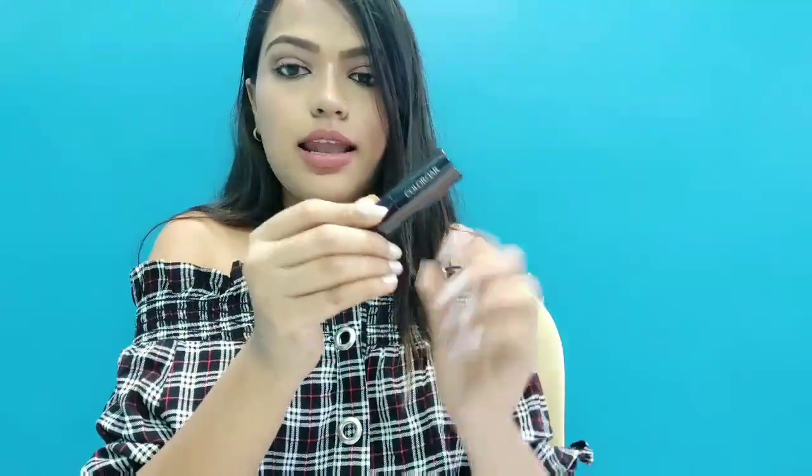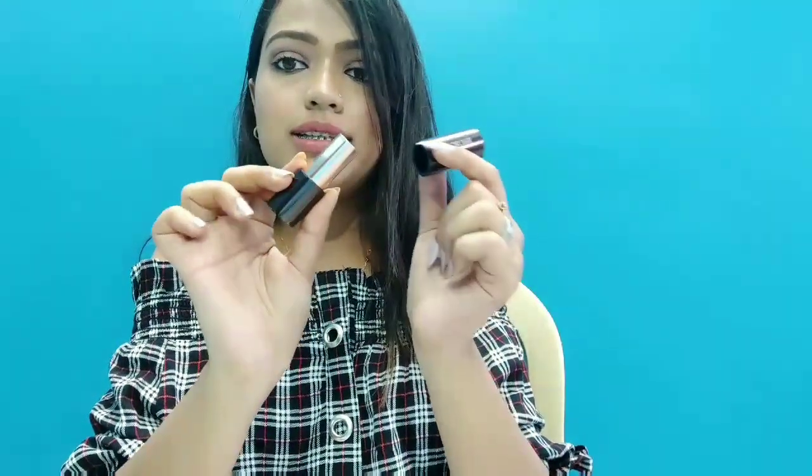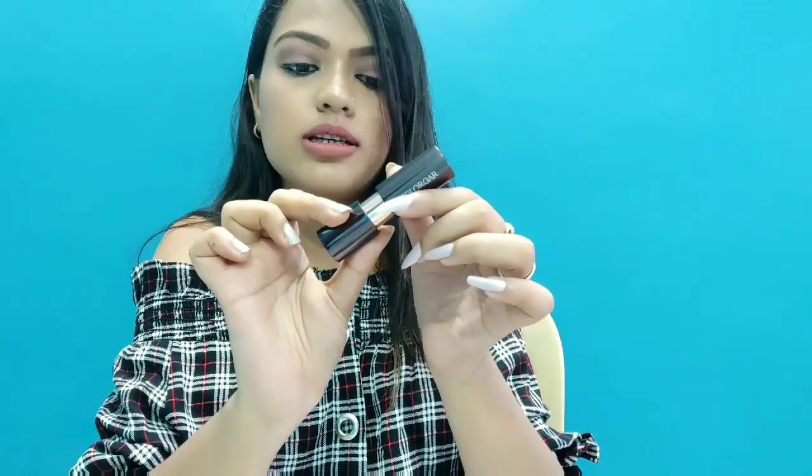And this is the shade I'm wearing. It's super pretty. It's a pink nude shade with hints of brown. It's super nice. And the inner packaging is just like this. It's like a gunmetal finish, and this also has a magnetic closure, so you can be relieved that your lipstick is going to be protected.